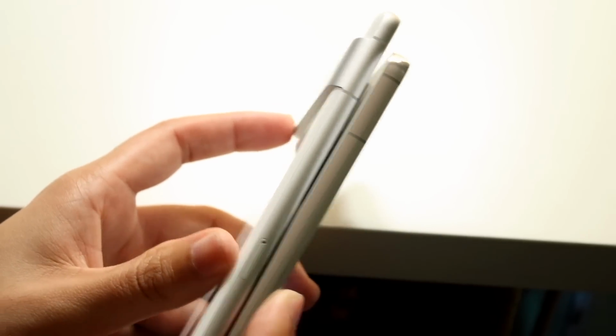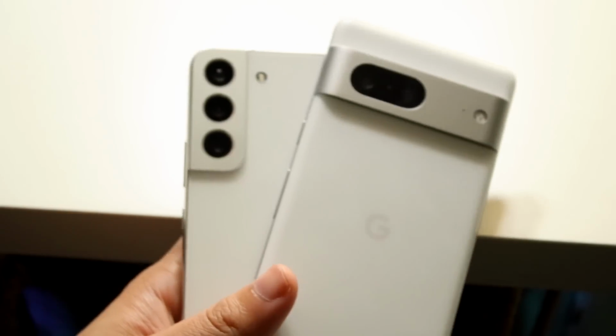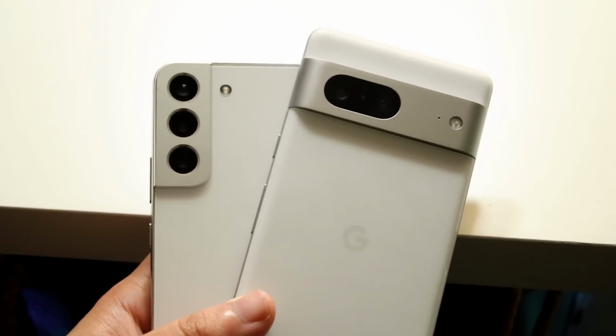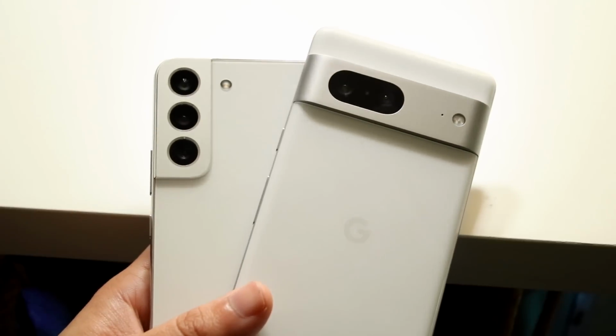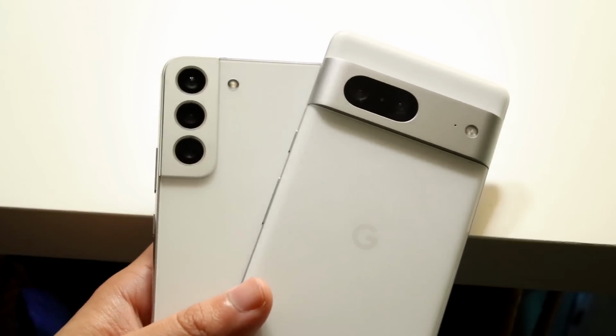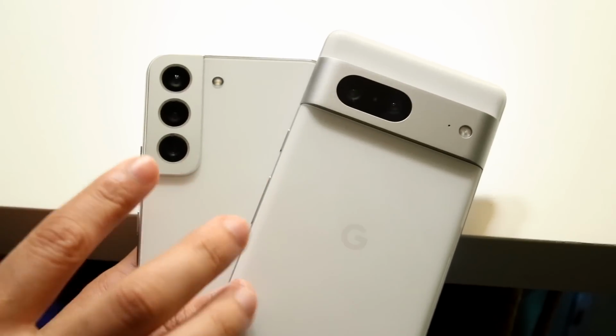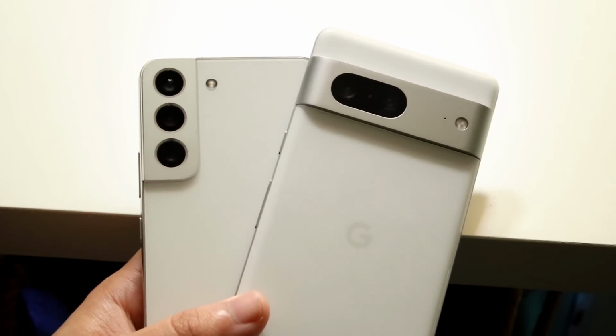Now, they both have SIM card trays too, which is really nice, which seems like an exotic feature nowadays. Now on the back, this is another kind of big deal. We're getting a dual camera setup on the Pixel 7, whereas on the Galaxy S22, we're getting a triple camera setup. And Samsung with their cameras have done an excellent job, and I am a humongous fan of these types of cameras on Samsung phones.